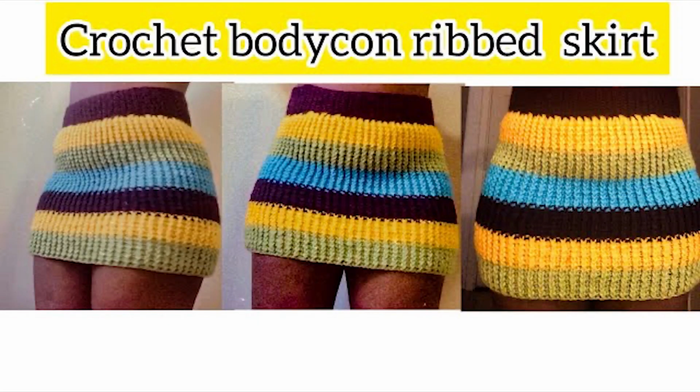And of course, I think we'll see some ribbed skirts, mini skirts, maybe midi skirts, but I think those are not going away anytime soon, especially for the fall, because those are so cute, and the fall and spring are the perfect seasons for a cute crochet mini skirt, especially ribbed for the fall time. And it can definitely elevate any outfit by adding some extra texture to a normal outfit.